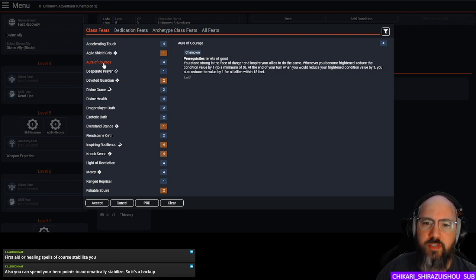You stand strong in the face of danger and inspire your allies to do the same. Whenever you become frightened, reduce the condition value by 1 to a minimum of 0. At the end of your turn, when you would reduce your frightened condition value by 1, you also reduce the value by 1 for all allies within 15 feet.